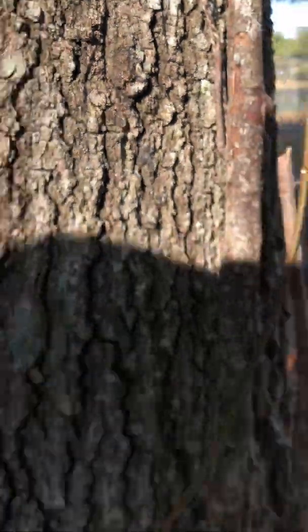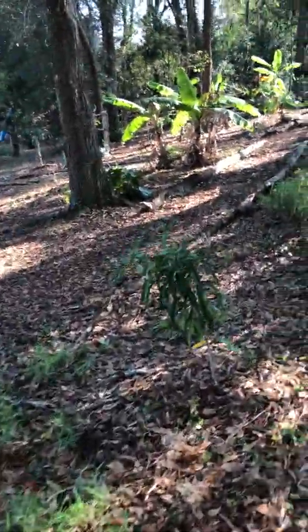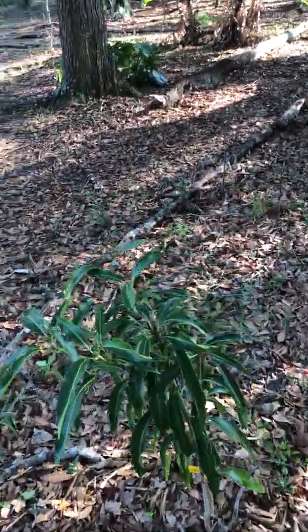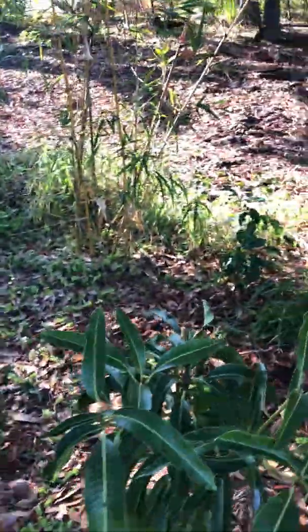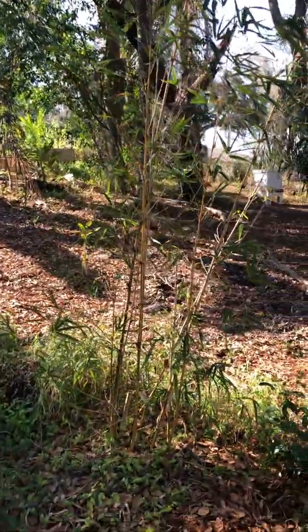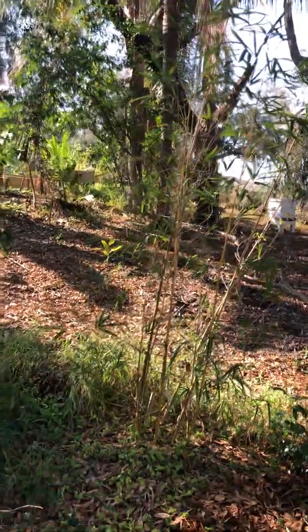Get a close up. Anole. This is a Pina Colada mango right here. Not really seeing any buds on this one yet, but be patient. Got some yellow bamboo, golden bamboo. Not sure what variety it is exactly.